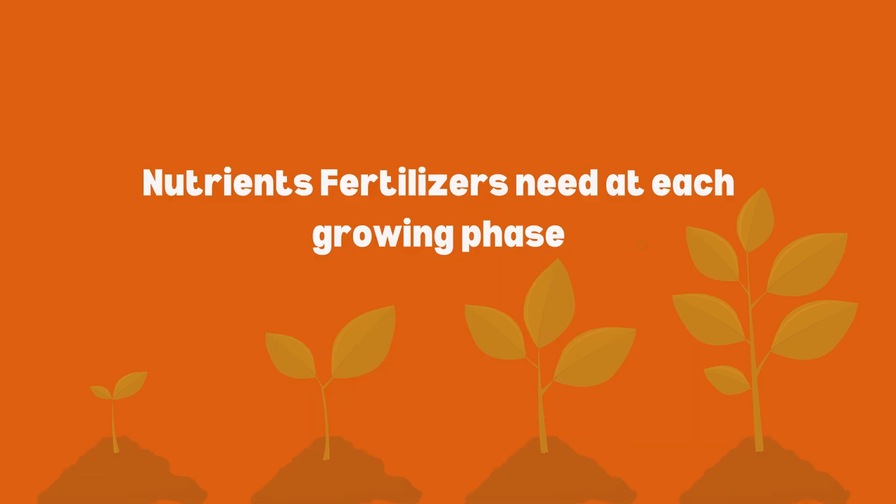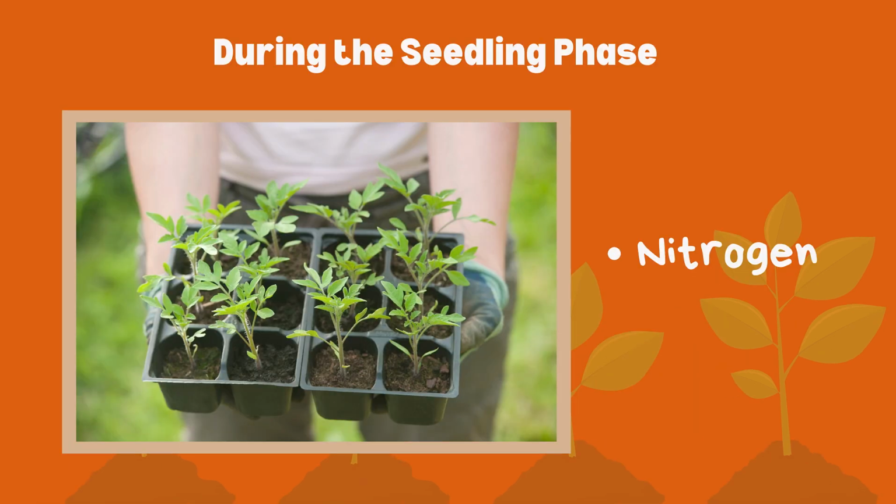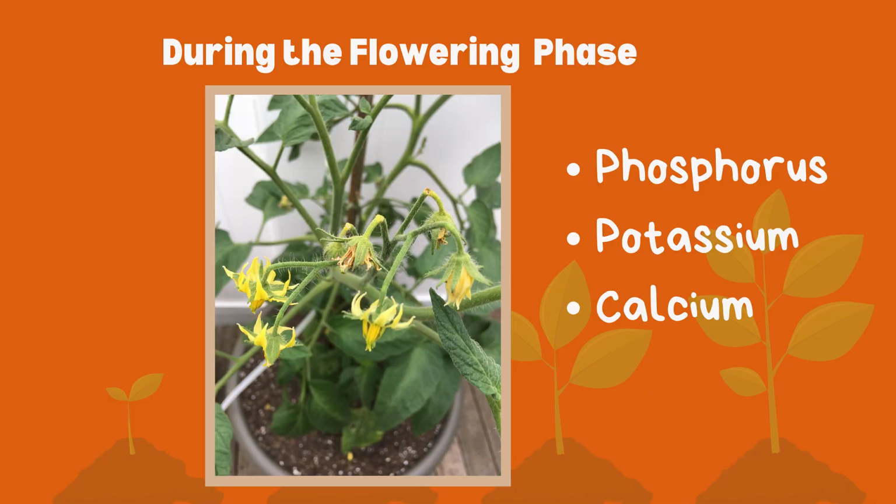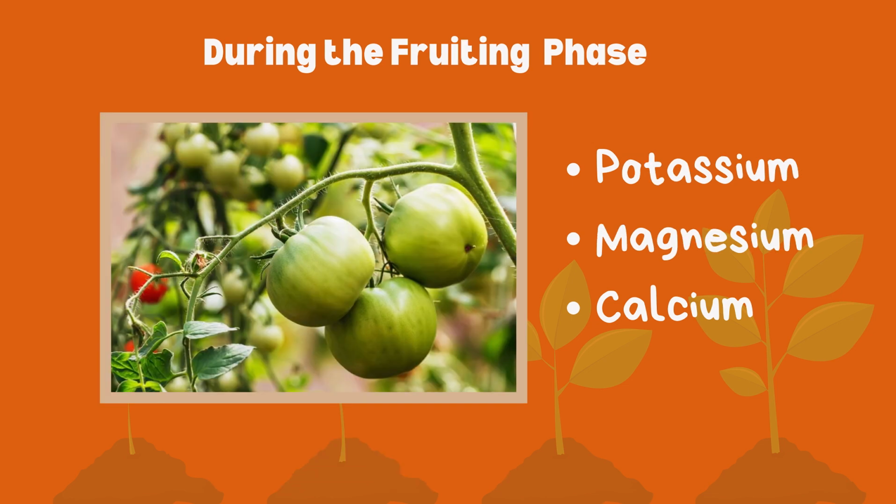So when you're picking a fertilizer for the seedling phase, pick something that has a higher nitrogen ratio. That means the first number shown will be slightly higher than the other two. During the vegetative growth, they need nitrogen, calcium, and magnesium. So same thing, nitrogen heavy, calcium, and magnesium. During the flowering stage, they need phosphorus, potassium, and calcium. And during the flowering, fruiting, and ripening phase, they need potassium, magnesium, and calcium.